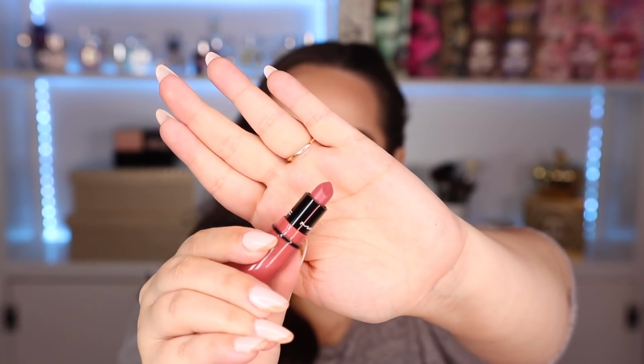Next, the color Myrrh. Another beautiful shade. This is like a mauvey pink type of color. I love it. This is the reason I wanted to keep the eyes not too colorful, because now I can try all of these lipsticks and all of them are going to go really well with my eye look.